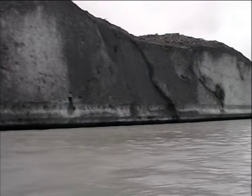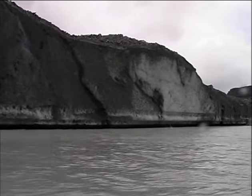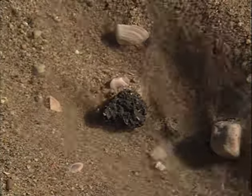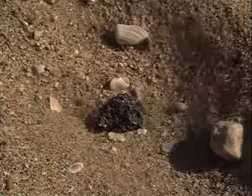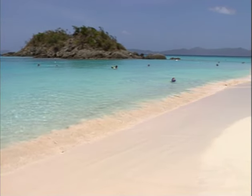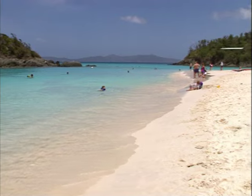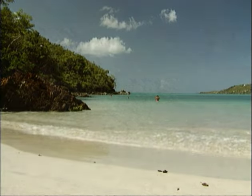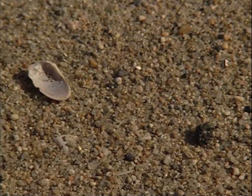Rocks are always changing. The forces of nature, like moving water and wind, wear away at rocks, slowly breaking them down into sediment. You can see this happening when you visit a beach. The waves roll back and forth against the seashore, breaking down the rocks. Over hundreds of years, the pieces are broken down into pebbles and finally into sand.